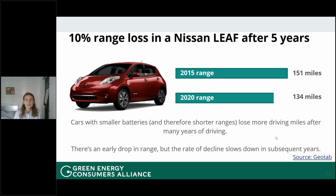And it's worth noting that there's an early drop in range. So kind of like depreciation, capacity fades a little bit faster at first, and then it slows down over a longer period of time.